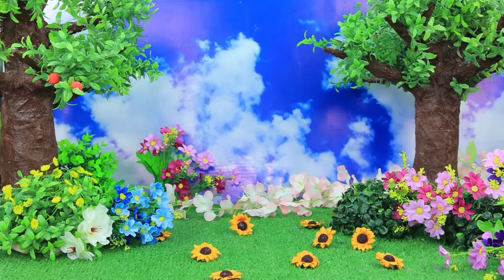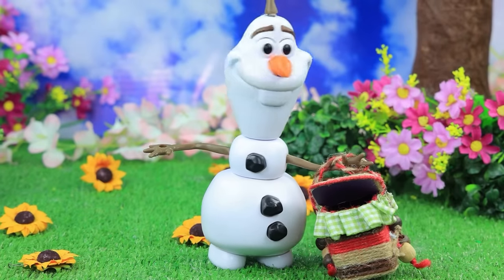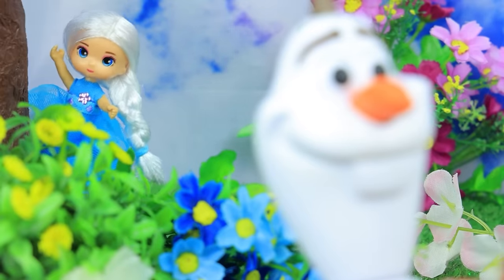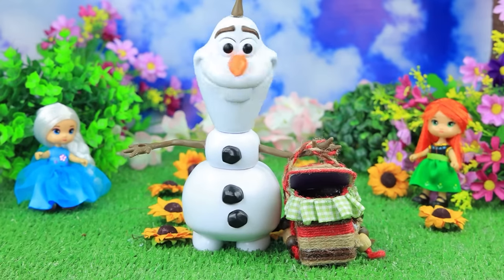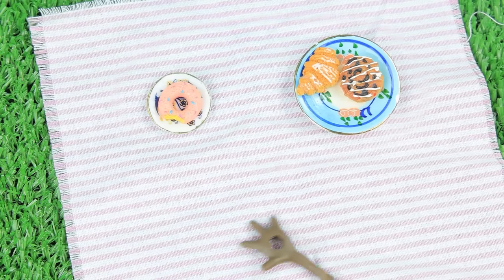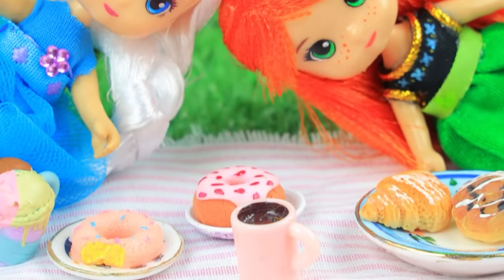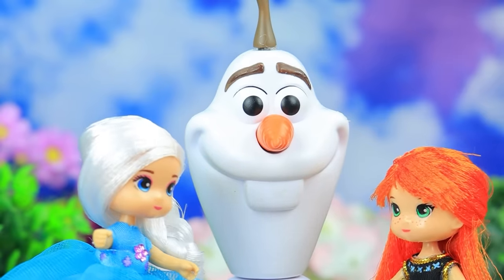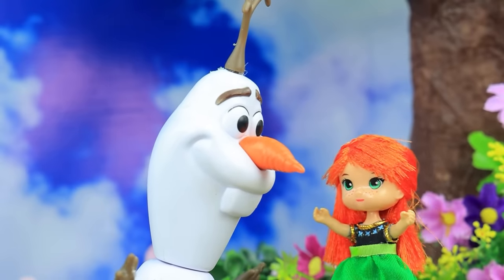The sisters got together with Olaf for a picnic. Hello. Where are the girls? Hmm? I'm on my way. Here I am. Phew. I was afraid I would be alone. Ready? Of course. Let's lay out the food. So many delicious things. Olaf, let's play hide and seek, please. Okay. But you're it.